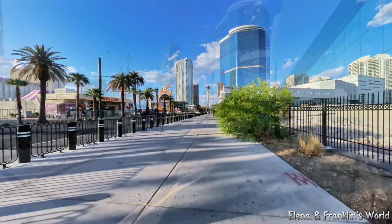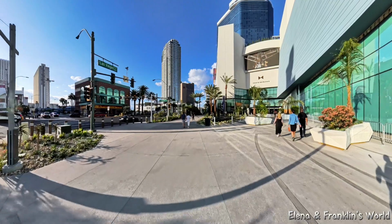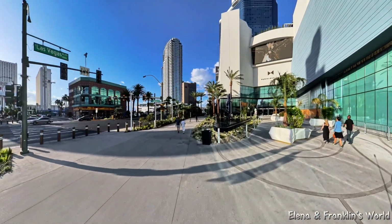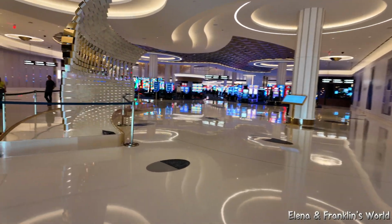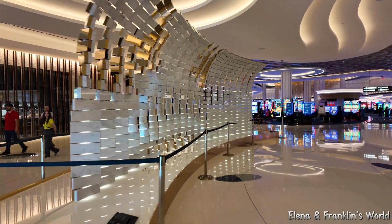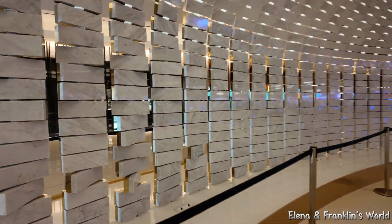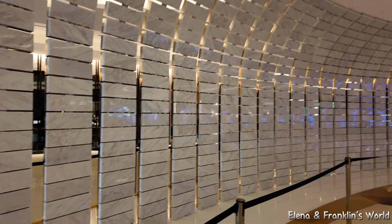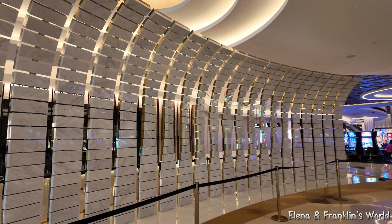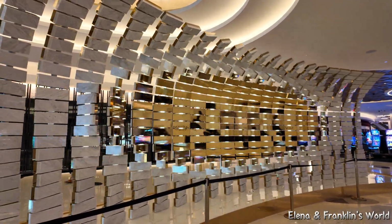So one downfall of the Fontainebleau is it's so far away from anything else on the strip. Some people may like that, some people don't. When you walk into the Fontainebleau, they have this art display which mimics the waves in the ocean around the world. So you can see the ocean is calm at this point, and you've got little minor waves coming. And it does this 24/7.